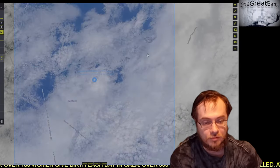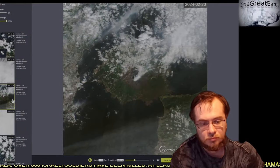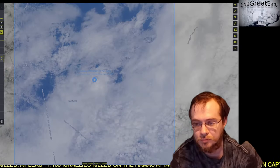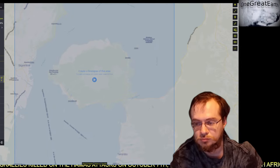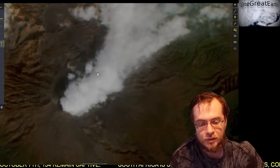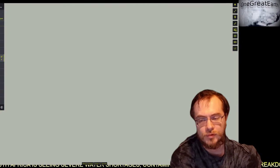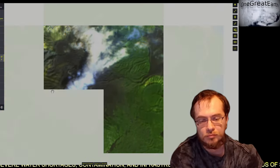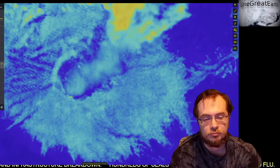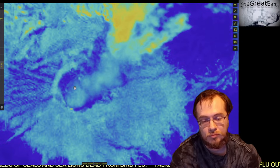I know this one's going to be cloud obstructed, but this is Aira, Japan. Look at that smoking mountain here. That is massive. A great shot. Wow. What an eruption. What an eruption to catch. Wow, you see the smoke here, it's the vapor. It is incredible.